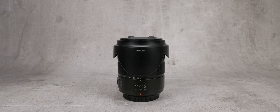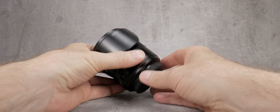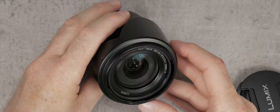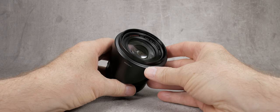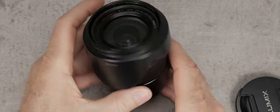This used Panasonic 14-140 lens is a replacement for one that I managed to destroy last year. It's not something that we should really afford right now, but I've truly missed this lens. I especially love it for its close focus capability and for being able to have a single lens that covers a 10 times range. This means I can sometimes leave the house travelling light.